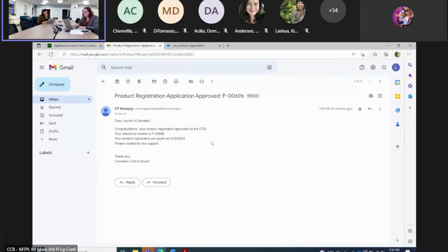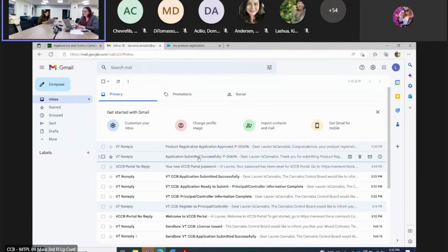That is what you are all taking to the next stop with your cannabis, right? If you're selling directly to a retailer, this will help them ensure that your product is registered. If you're selling your flower to a manufacturer, whatever step you're at. As you can see here, you'll get notification if you submitted successfully and when it is approved. You'll also get notification if it's incomplete and we're requesting more information.